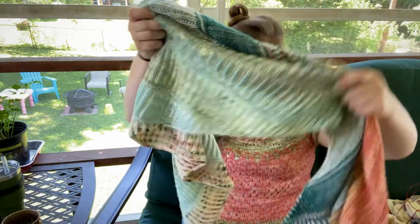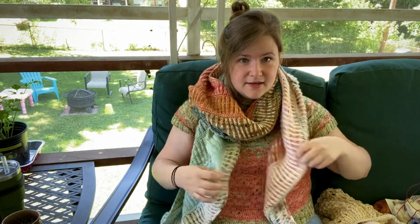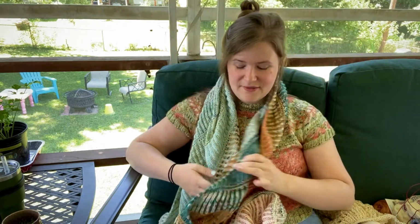I mean, it's huge, it's so squishy. I will wear it constantly this winter. It's kind of a power clash with the sweater underneath, but you get the idea. I think I will definitely get a lot of everyday use out of this.